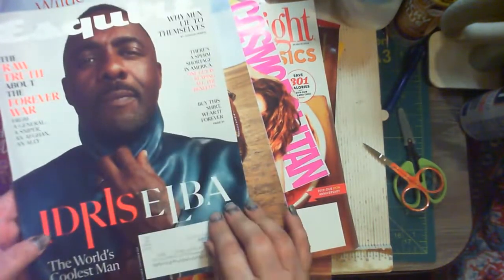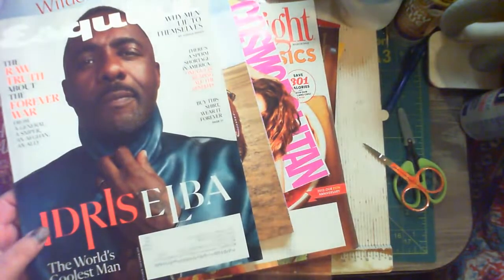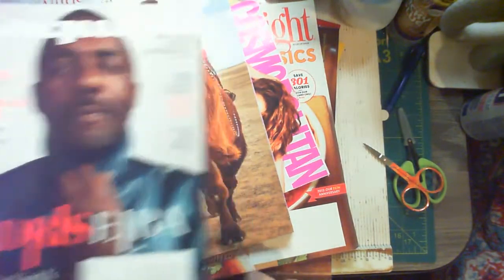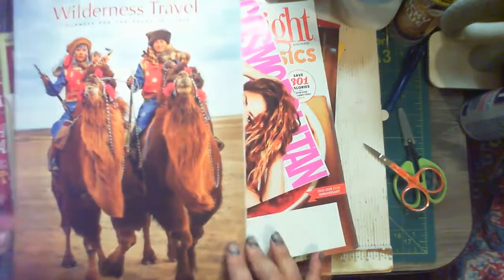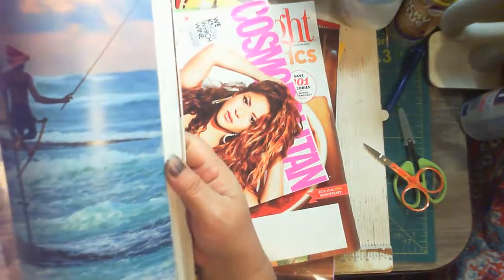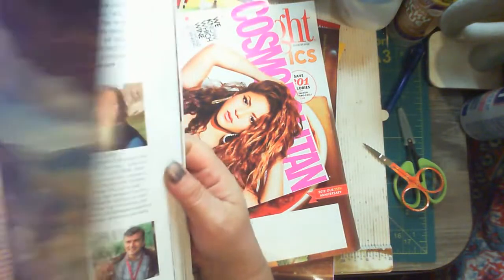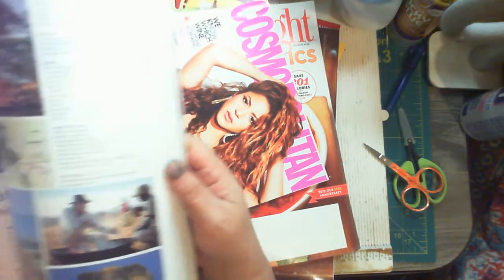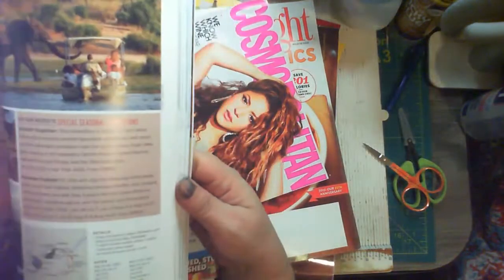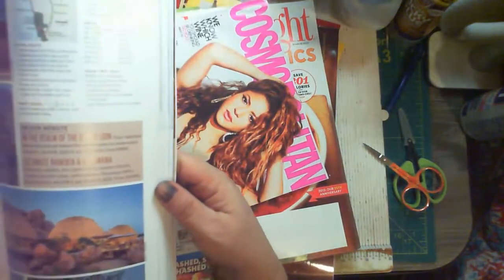So what I got today was like magazine palooza. I got Esquire with Idris Elba, who's quite yummy. The Wilderness Travel Place sent me another magazine, so I'm excited about that. That probably means that everybody else that signed up has also been getting them. So, got some more elephants and hippo.